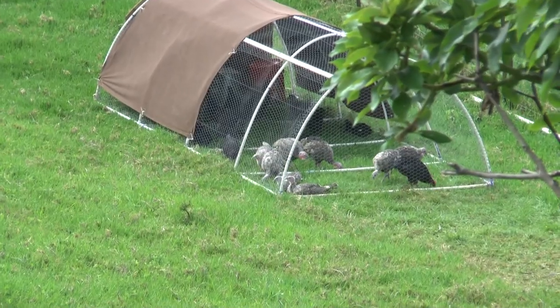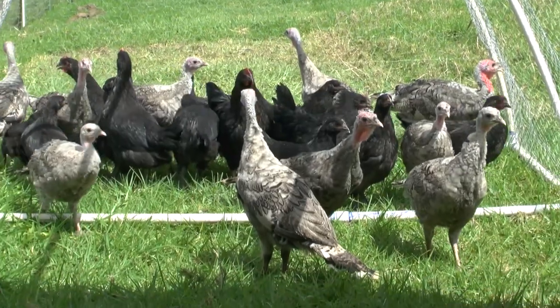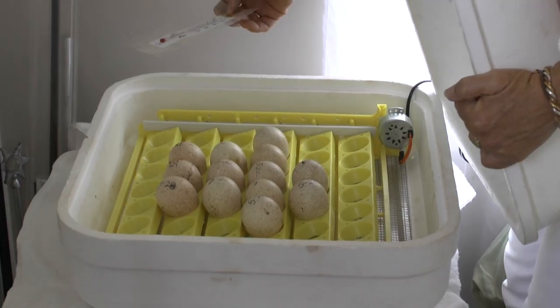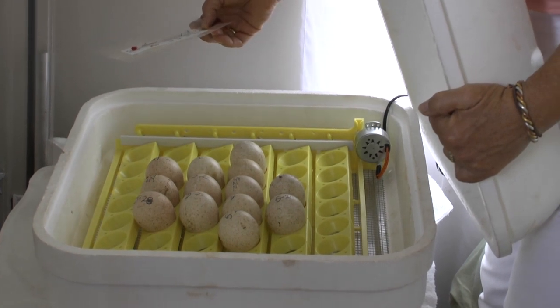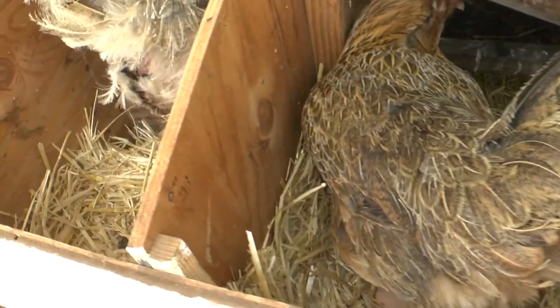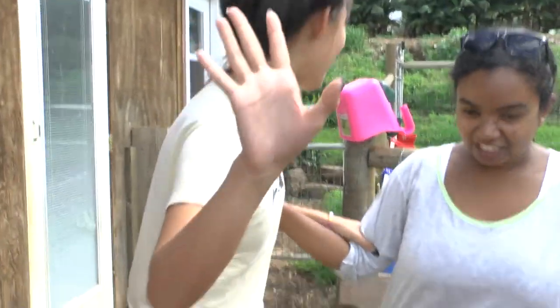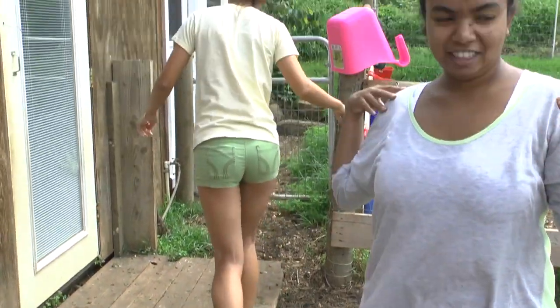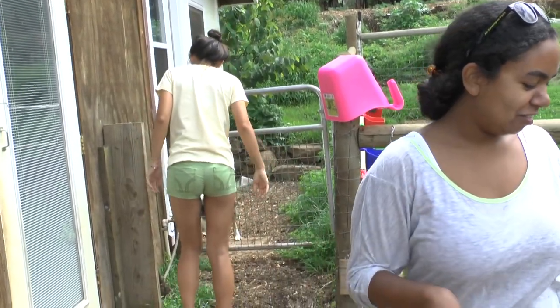She had chickens in this thing that could move around. They would eat and poop in one spot for one day and then she'd move them so that grass could grow again and not be dead. And they hatched all their own chickens and turkeys from eggs, and later Ellie got peed on by a goat. That is not funny! Ellie, what just happened? Tell us what happened.